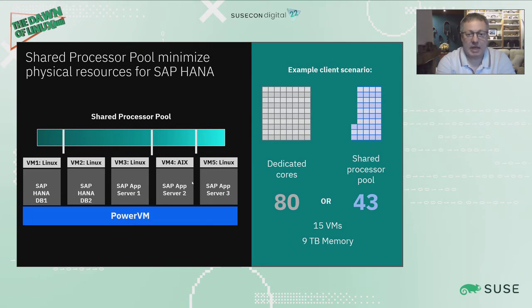And instead of having dedicated cores for each production environment, we would apply heuristics. Typically, for an example with 15 virtual machines and 9 terabytes of memory, which would have typically required 80 dedicated cores, we can reduce to 43 without any impact on the user experience. And this is supported by SAP. This is part of the secret sauce of the platform, and it is fully enabled by SUSE Linux Enterprise Server, which can run alongside other environments such as Unix or IBM i.